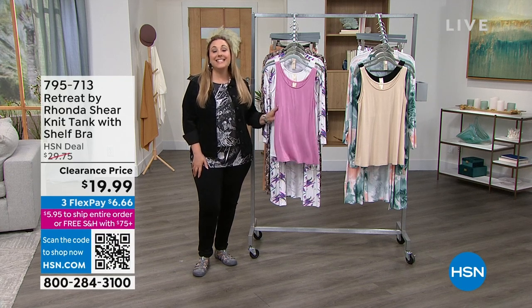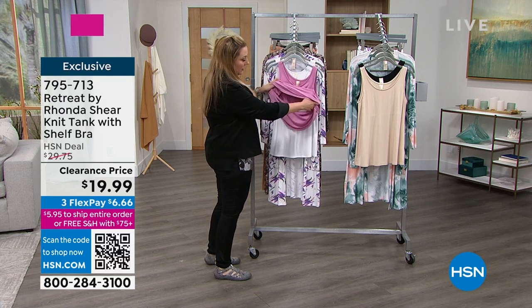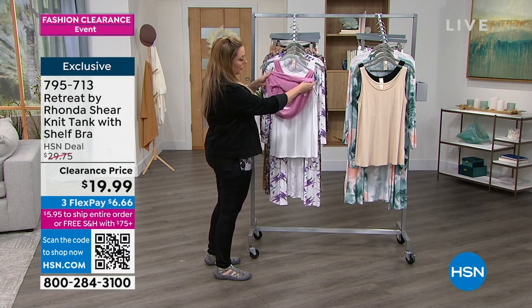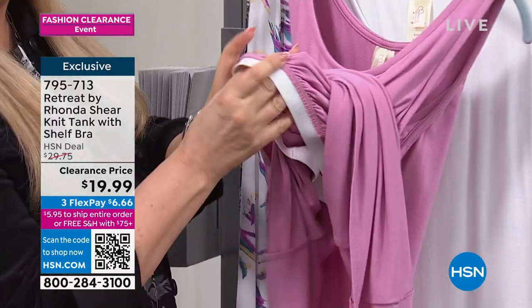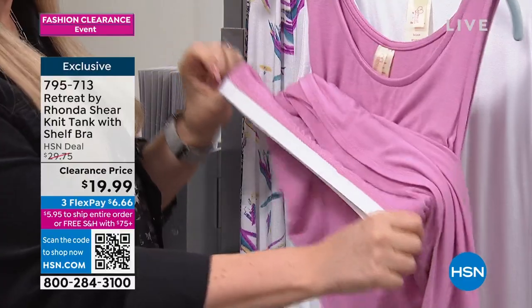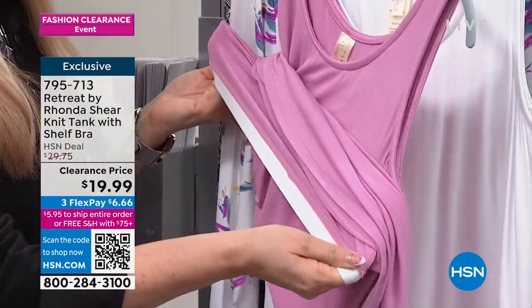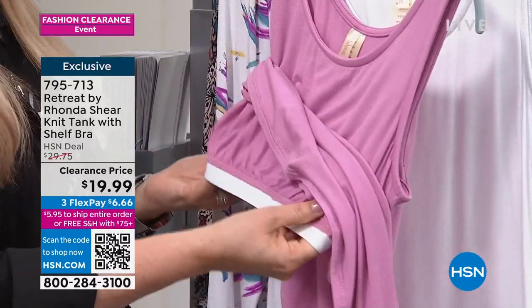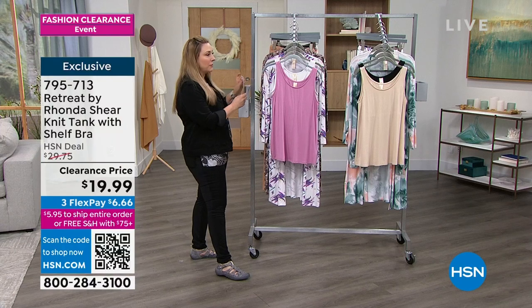This is the Knit Tank, and it has a shelf bra, which I love. So there's that bra underneath, so you don't have to worry about, oh my gosh, my bra showing. It's built in. So on those days, or if you want to sleep in this, this would also be super comfortable to sleep in. At $19.99, that is the price. Available in four colors and extra small through 3X.